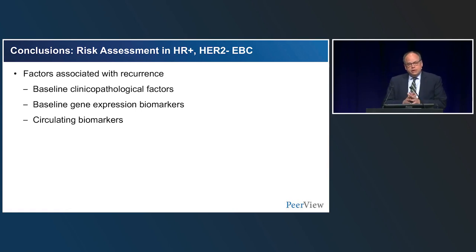So in conclusion, I want you to see that there is a variety of things that we as clinicians can identify in our patients that allow us to identify factors associated with the risk for recurrence. These include baseline clinicopathological factors, the use of gene expression biomarkers, as well as circulating biomarkers. And the real question, of course, that we're asked as clinicians and by our patients is, when do we escalate therapy and when might we de-escalate therapy?